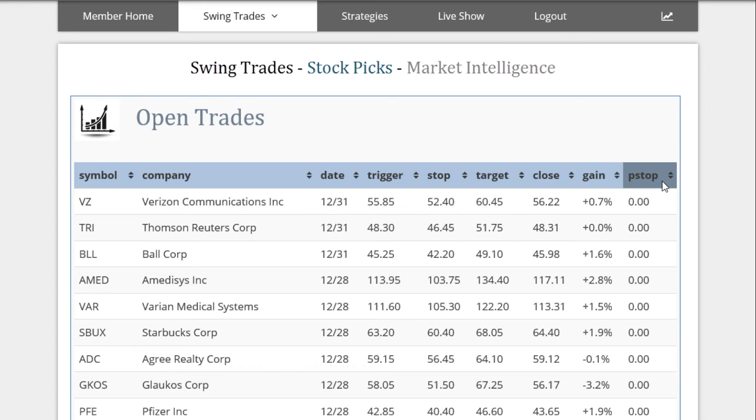However, if the stock's going to fail, the stock's going to fail. We don't want to give it too much wiggle room. So the stop and the trailing stop have to be computed really delicately to give us enough wiggle room, but also to protect as much as possible. We don't want to give too much back.